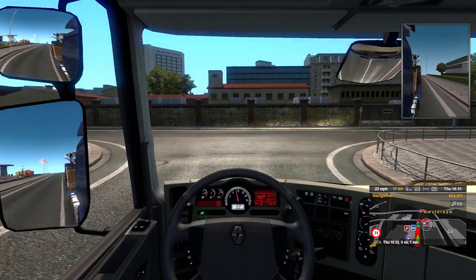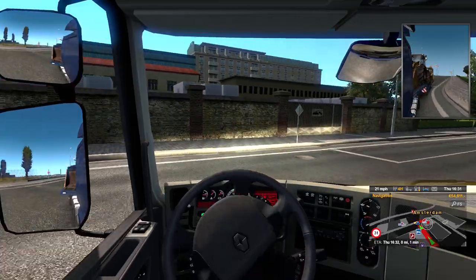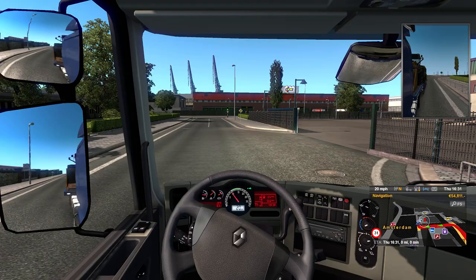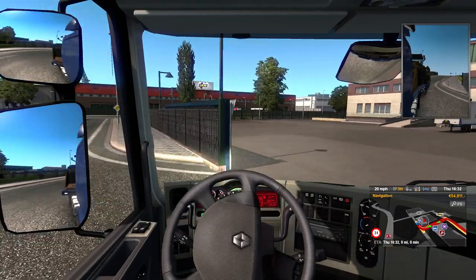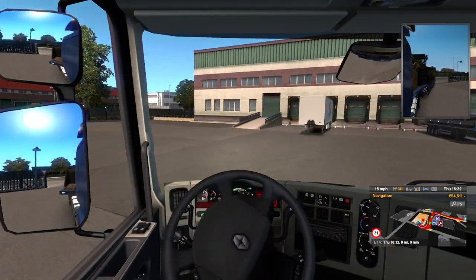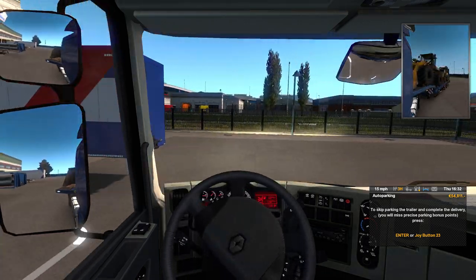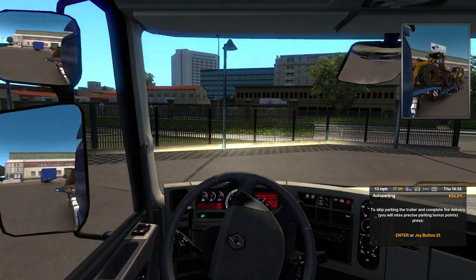Turn right. It's all over now. See if I can park this trailer today, because I made a little bit of a mess on some of the previous videos of this.